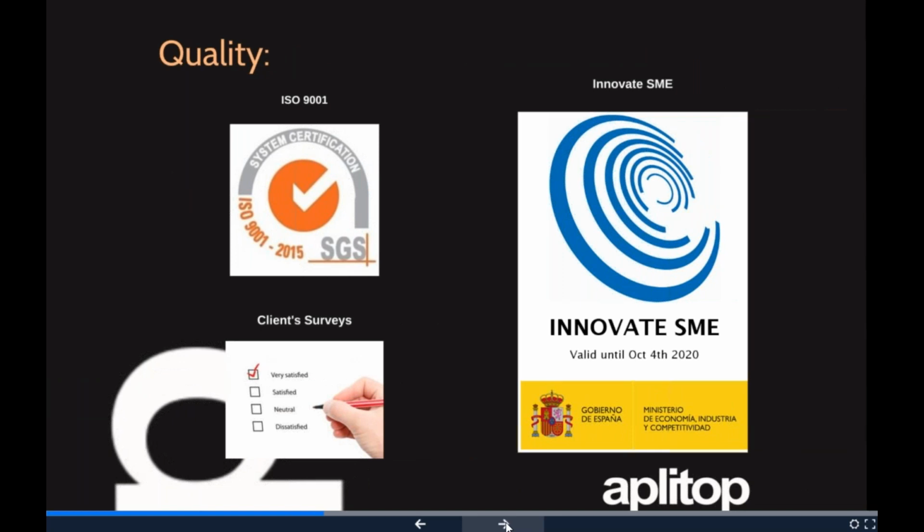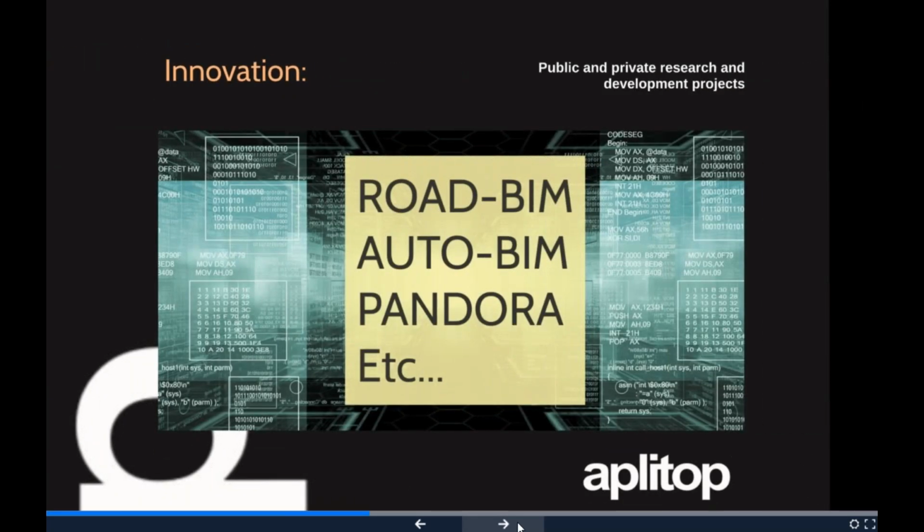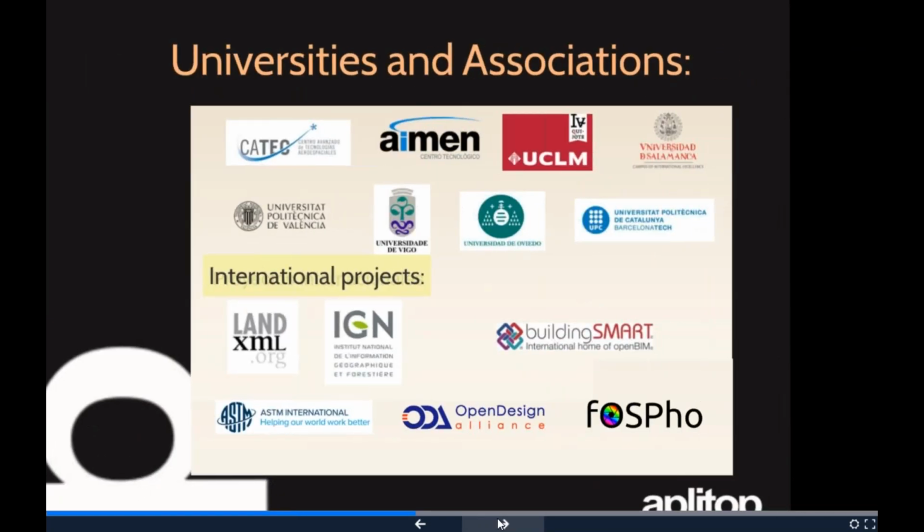We hold quality certifications like ISO 9001, and we also survey our clients to detect the specific needs of each market, in order to develop our software and always have a very concrete solution for you. We develop innovative projects, both for private entities and public projects like Roadbeam, AutoBeam, and Pandora, which I invite you to discover on our webpage. We work with universities and associations, for example LandXML, the generic format to exchange data, and now BIM. We are involved and pioneers in the development of the BIM format, the IFC format, and exchange solutions in this way.